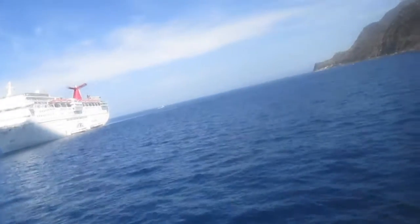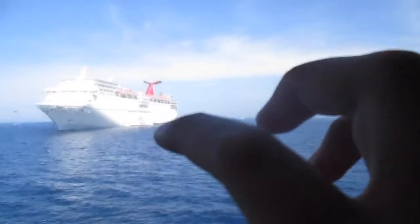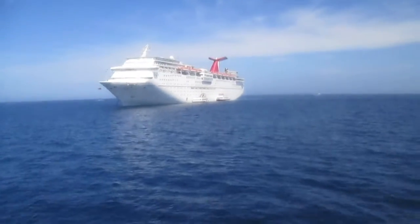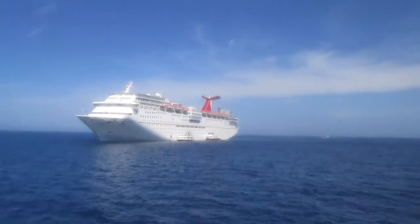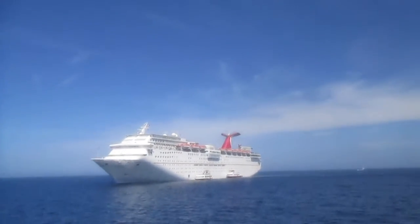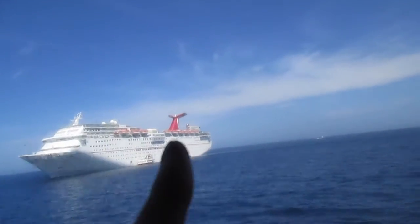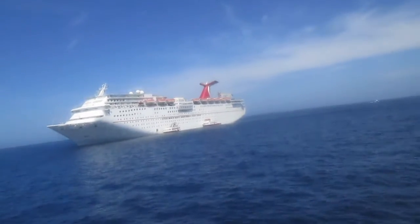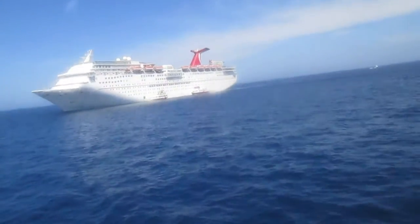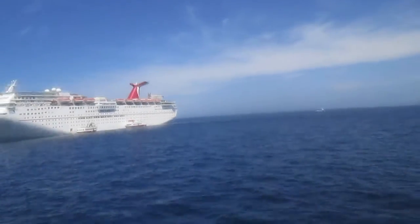Now, I'm going to point this out, actually, but yeah, there it is. That is the tender boats. Now, the Paradise served this route up to like 2010-ish, and so did Carnival Splendor. But then, again, it looks like the Panorama could be serving this area sometime after this pandemic.